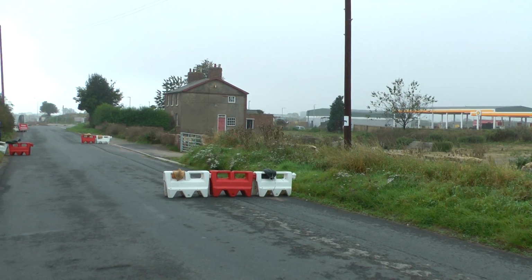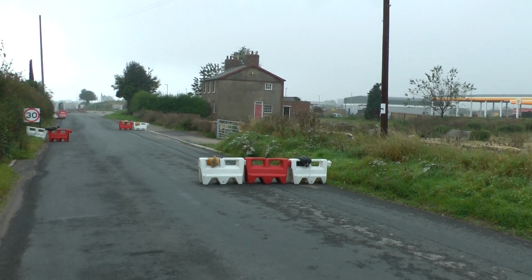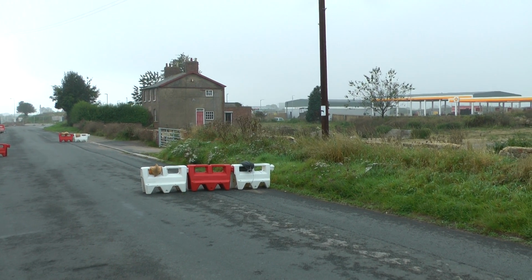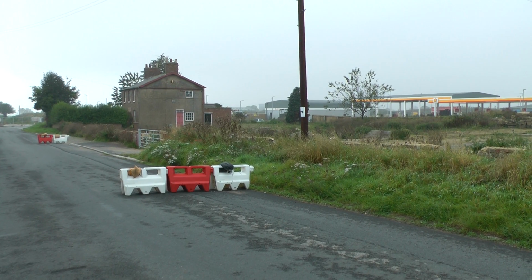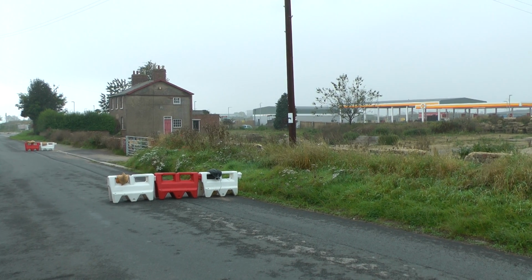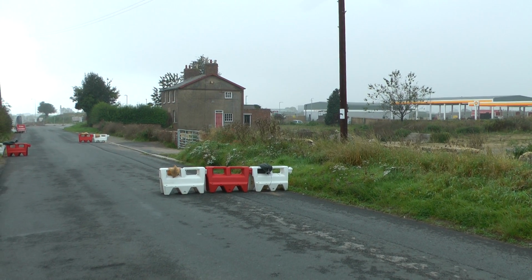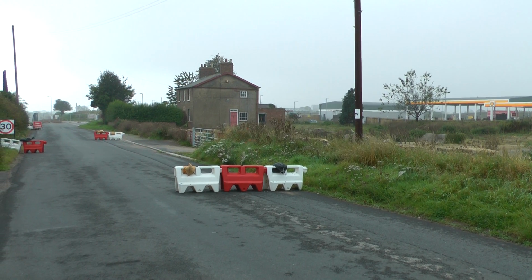And this is Fairfield Farm. It used to have a wonderful barn stood alongside it, with a very ancient roof, an oak roof with pegs and everything. And whilst all this construction was going on, something reversed into it. The whole thing had to be demolished. I think it was a listed building.